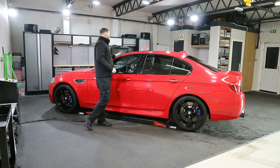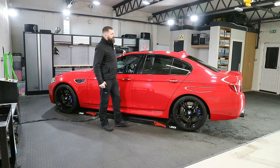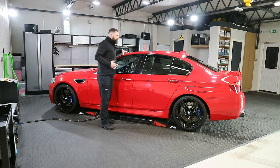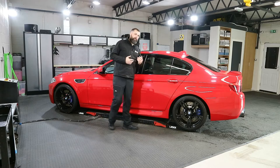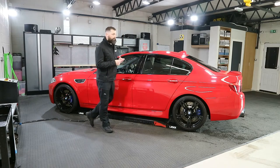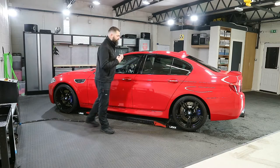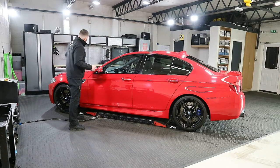The paintwork on initial inspection has a bit of oxidation throughout it. I'll bring the camera a wee bit closer after I've done the paintwork report, and I'll show you some of the issues that are present and what we're going to do to rectify them and get this car jaw-droppingly gorgeous, right back to factory, if not better than factory finish.